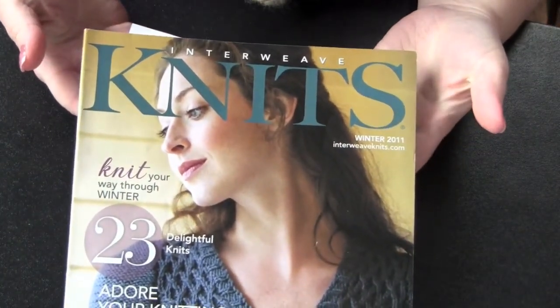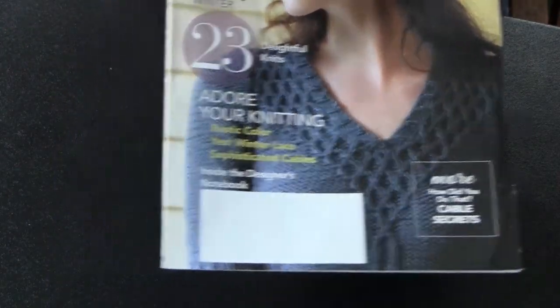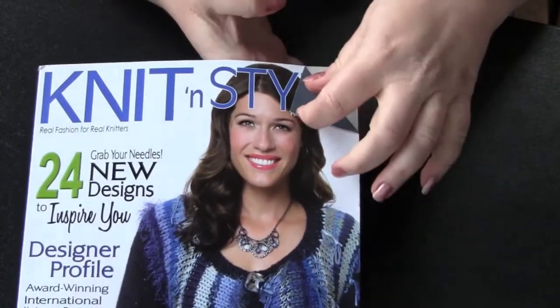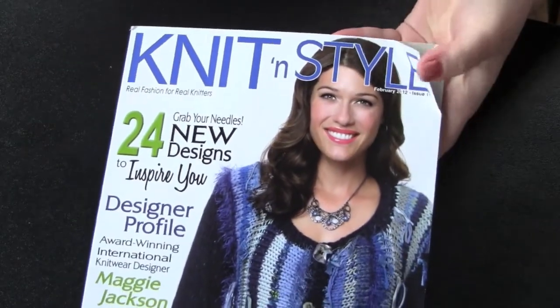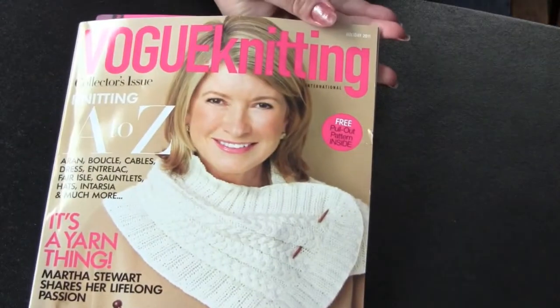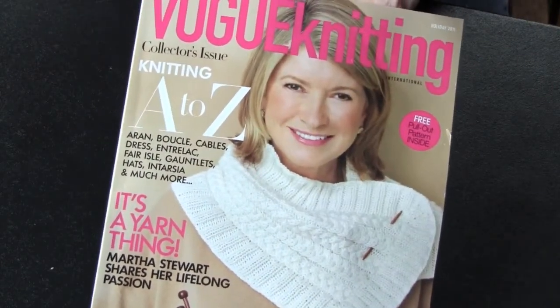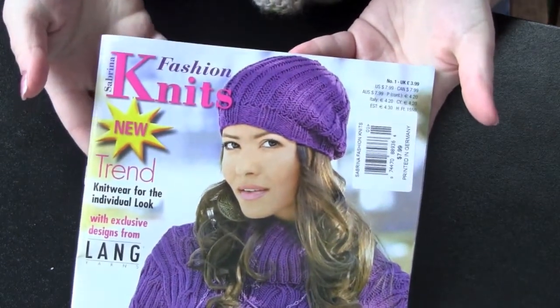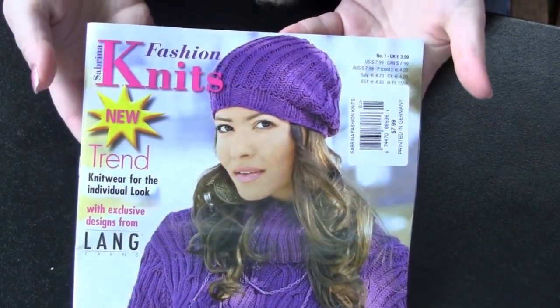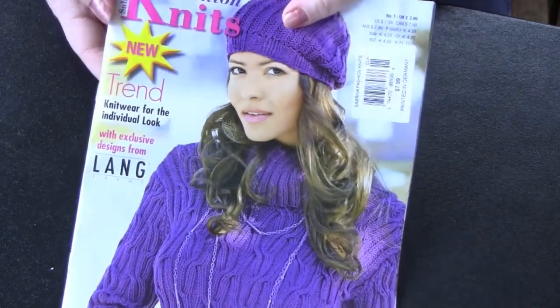Interweave Knits, their winter edition. Then we have Knit and Style. We have the Vogue Knitting. Now, I've never seen this one before. This is called Sabrina Fashion Knits. I think this is published by the same people who publish the Sandra Knit Trends. I'm not sure about that.